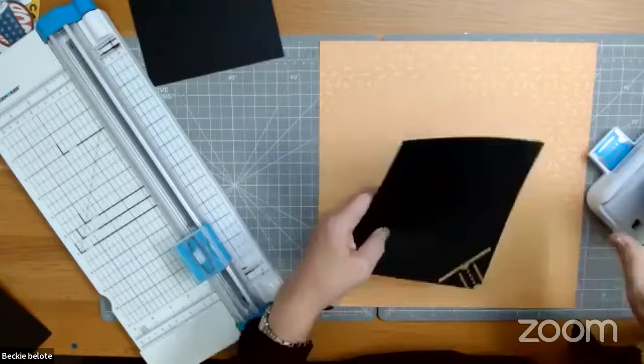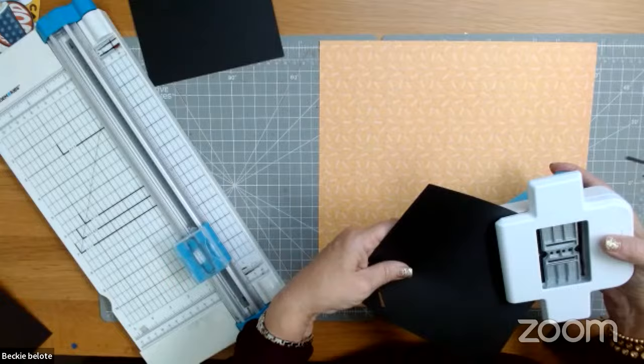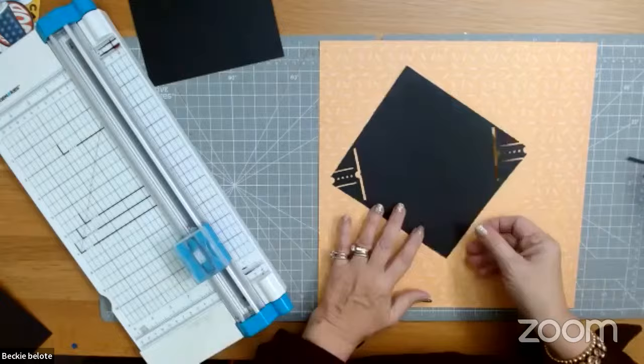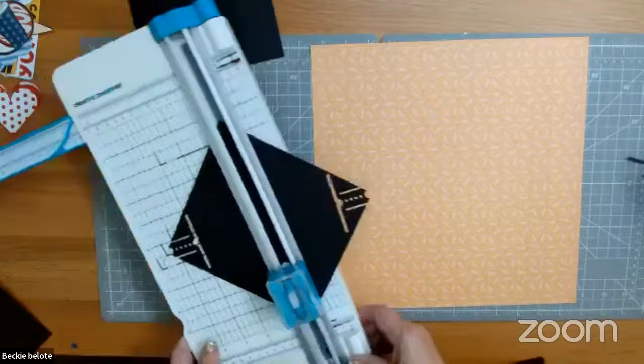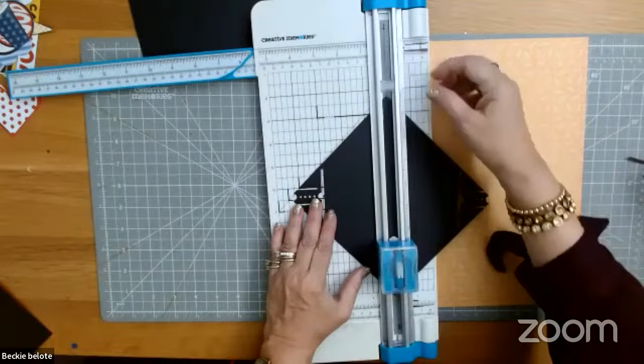And then I'm going to do the opposite corner. All right. Then what I want to do is cut this at a diagonal. So you just want to put the little points of your rectangle in on your line there and your trimmer.